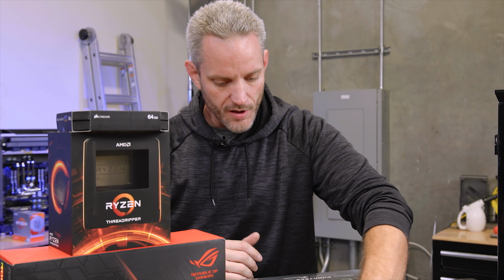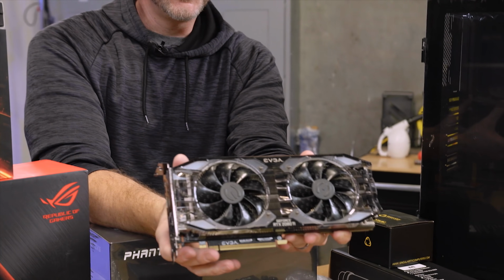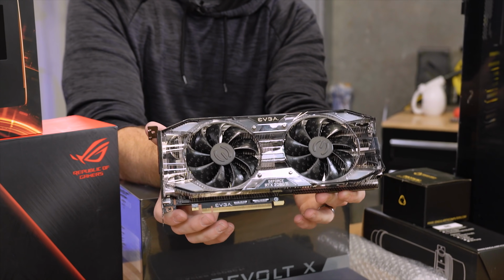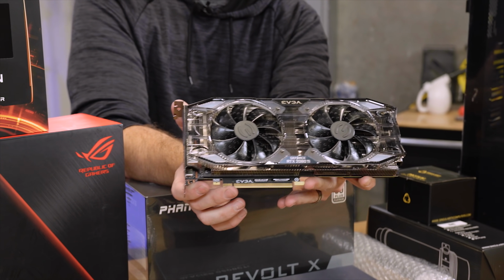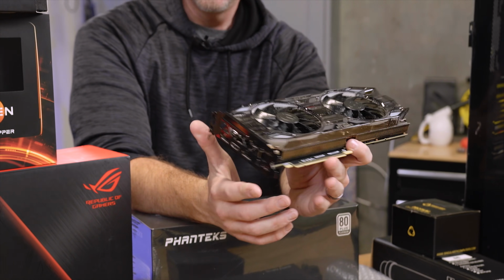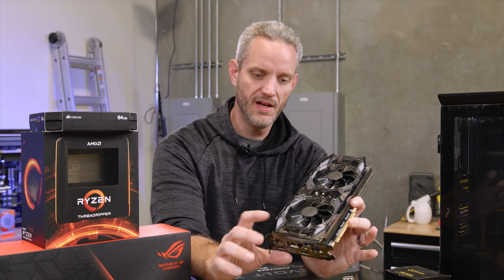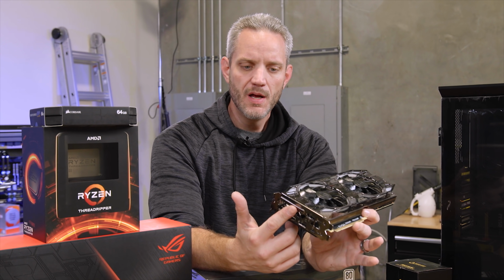In terms of graphics card, this is the EVGA GeForce 2080 Ti XC. This is a Founders Edition PCB, basically. Reference PCB, and the reason why we're doing that is for a couple of reasons. One, the XC Ultra is a triple slot card, so it has a crazy big plate on it, where this just uses the standard double, which is perfectly fine.